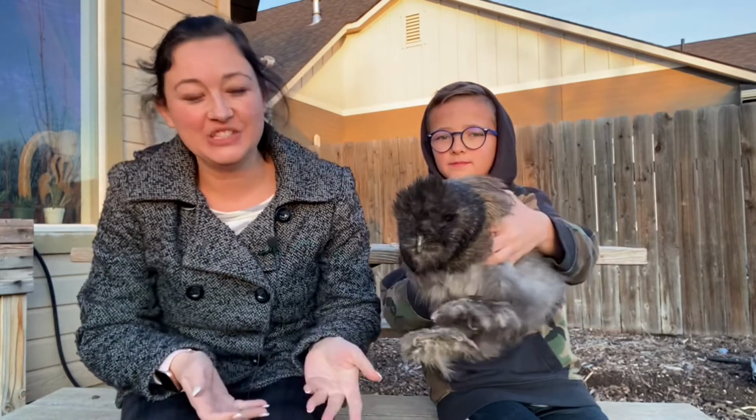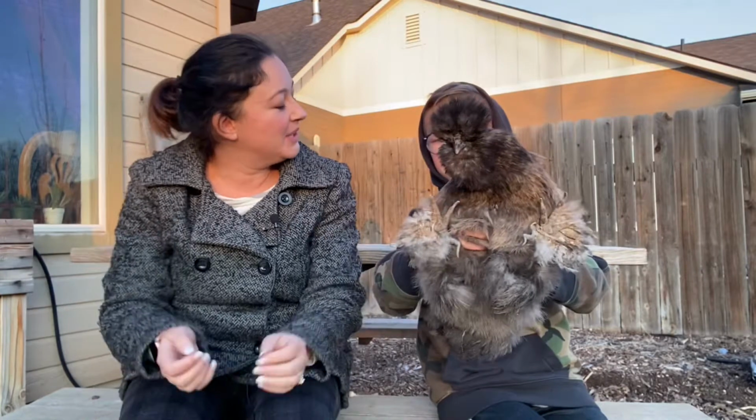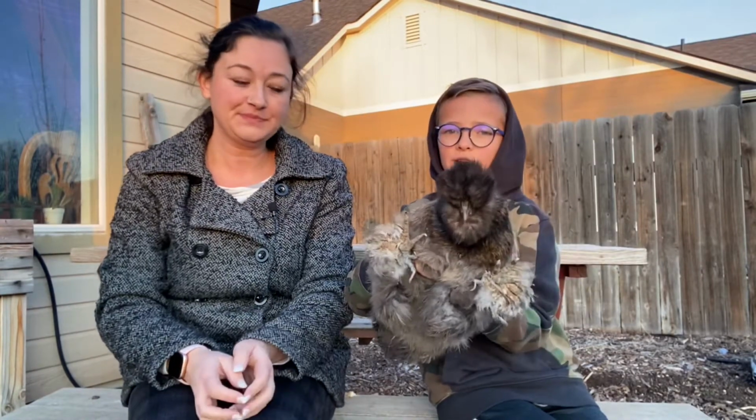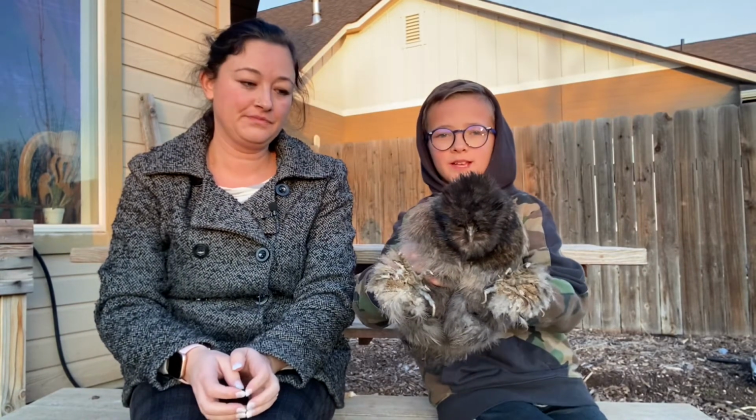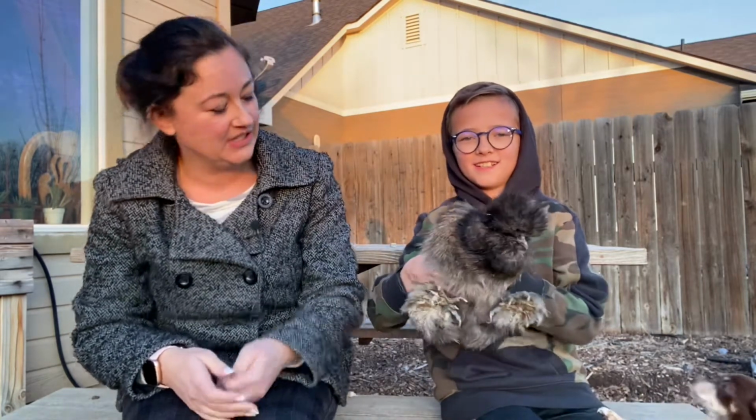And what is unique about them is their feet. So what about their feet, Aiden? Well, they have 5 toes, and the other breeds have 4. Yep, so they have more toes. And they're sweeter. I find them to be a way sweeter chicken.